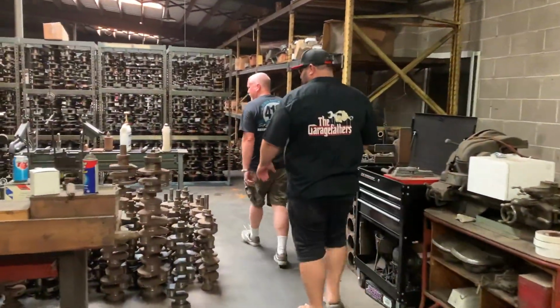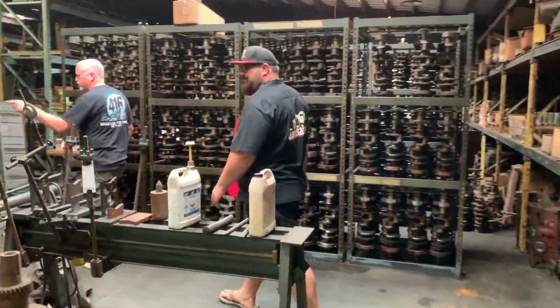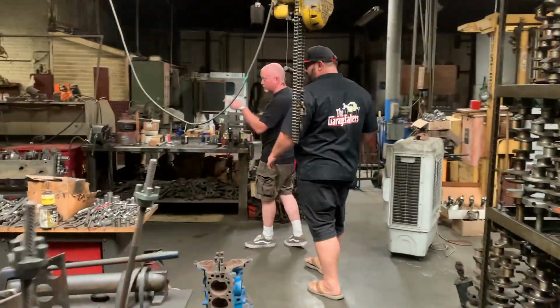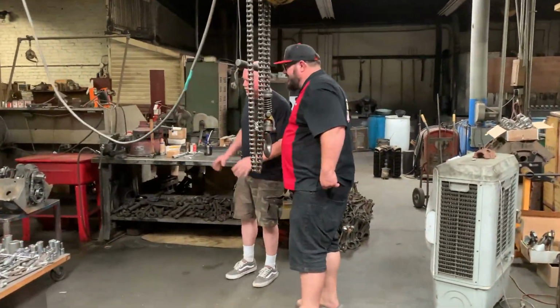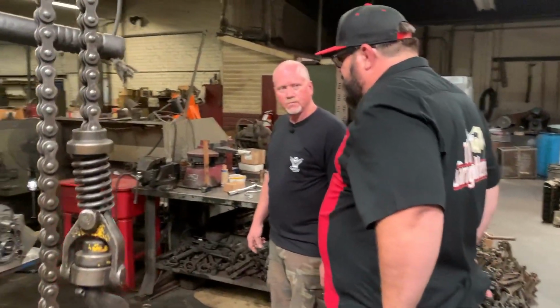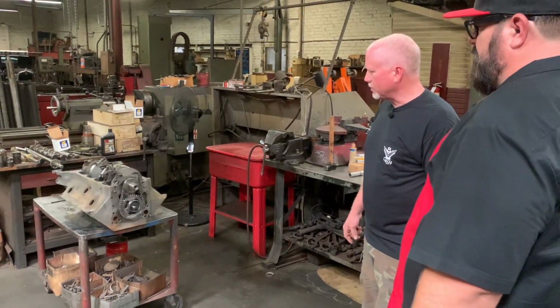Crankshafts, don't knock them over. They fall like dominoes, don't they? Got an engine right here for a fella down south. That one's almost as tall as me. This is going in a Model A. It's a 324 Oldsmobile. We're getting it together for him finally. It's been here for a while. That's like 54, 55, 56? Actually, 56. Yeah, 56.